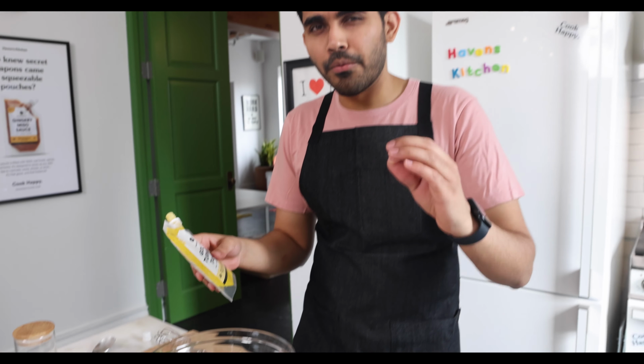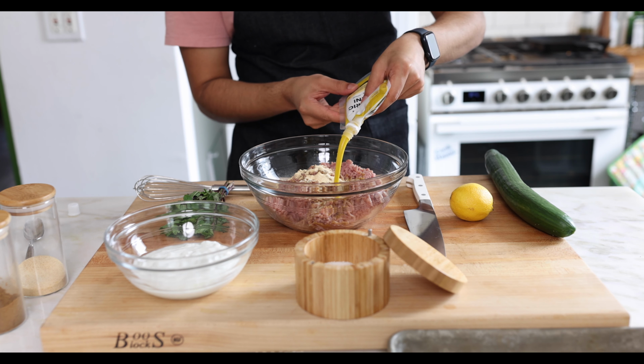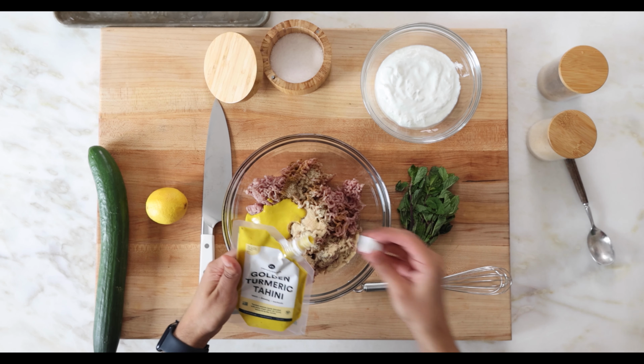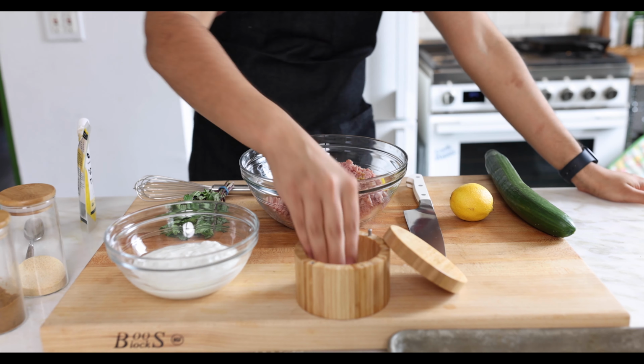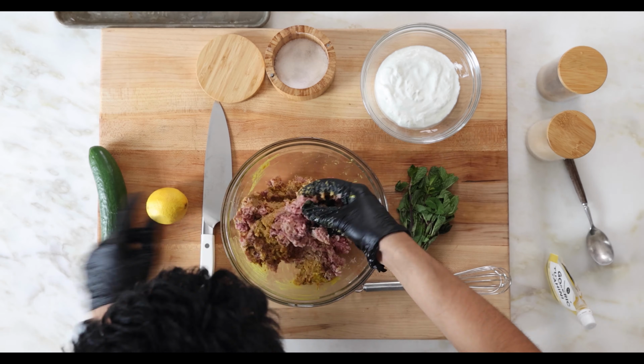I'm just going to add very little to this right now. I don't want to add too much because if I add too much, it's going to get all really loose and it's not going to skewer onto the skewers. So very little, just essentially for the color and for it to bind. That should be more than enough. Add salt. I'm just going to add a little bit of chopped mint also to my ground mixture to add that burst of green and to change the pop of color of the mince.